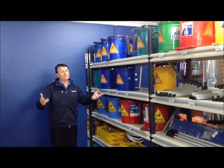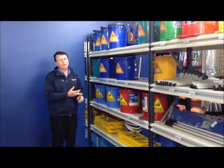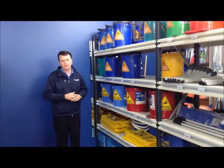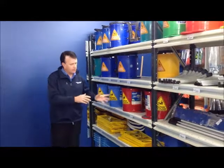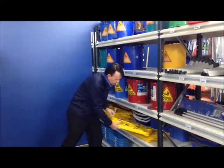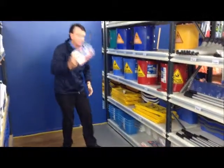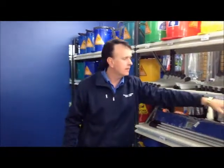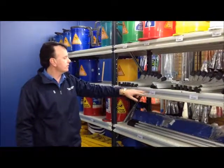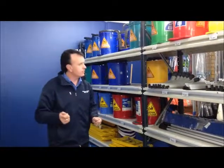Our mops and buckets, we have the best prices in Newcastle and the Hunter Valley. We've got the Oates range, we have the Sabco range, we've also got a cheaper range out there. Buckets start from $25. We've also got the handles for the buckets. We've got the caution wet floor signs, dusting cloths. We have the squeegees, and they range from the 45 centimetre, 55, 60, up to 75. We've got all the dust mops, feather dusters. We have the best range in Newcastle.